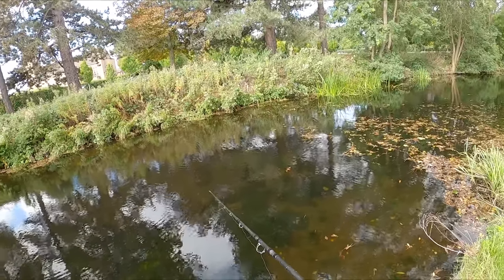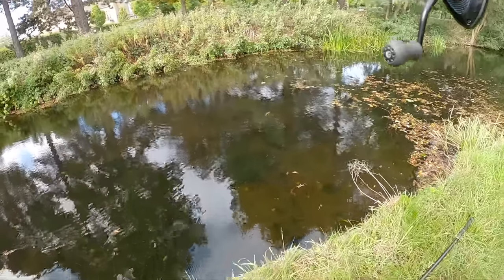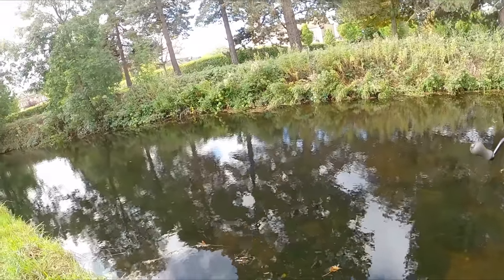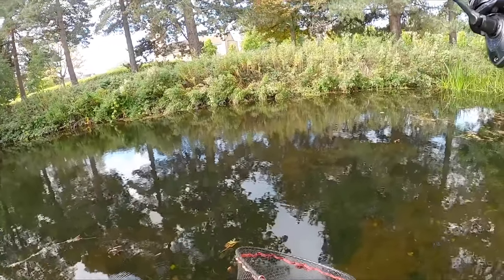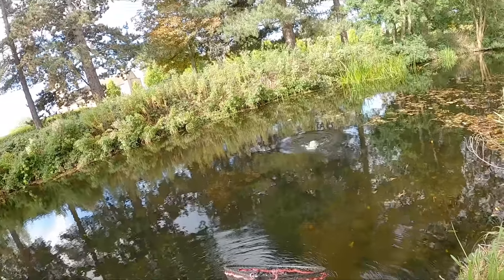Come on, come on. Yes! Got another chance. We got it that time. That is a cracking perch. I couldn't have got it on one of the hard baits I've got. But it doesn't matter. In this competition, it can be baits, can be artificials. Makes no difference. They all count, and that is a cracking perch.